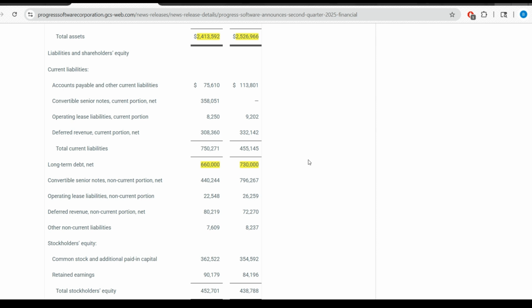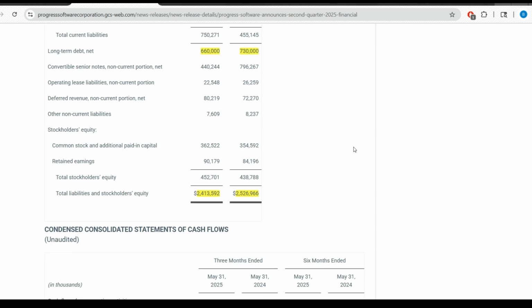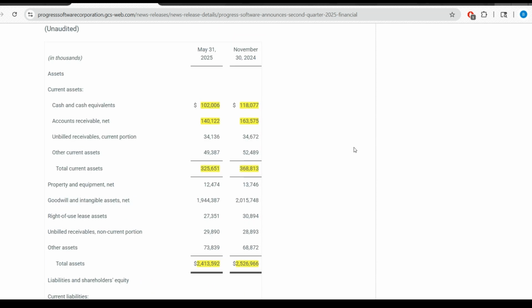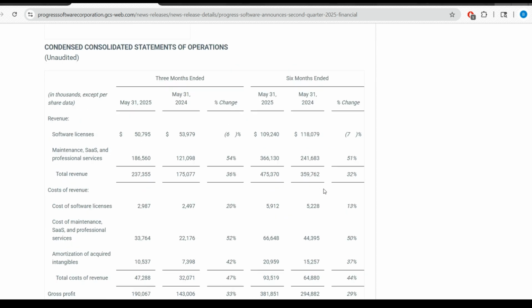However, we look at the liabilities. The long-term debt did decrease from $730 million to $660 million. So not bad there, getting rid of some debt. That's a good sign for a company. However, it is interesting to see that their overall liabilities also decreased by about $113 million. So not too much room for concern there. However, you do like to see more cash on a company's balance sheet. It does show the overall health of the company, especially if they were to run into additional expenditures that they are not prepared for. So overall, it's interesting to see the cash decline.